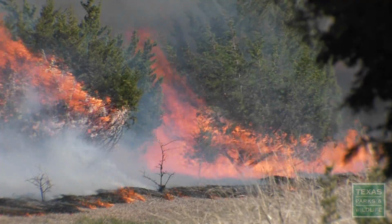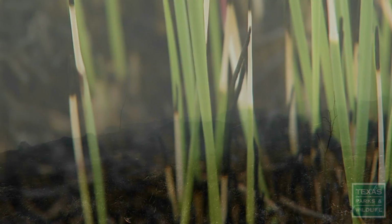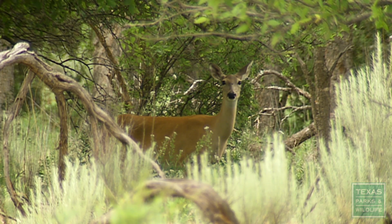But prescribed fire isn't just for controlling wildfires. Fire knocks back invasive plants and returns nutrients to the soil. This promotes native species and helps create a balance of cover and forage for wildlife.